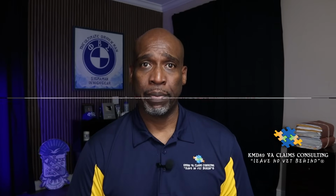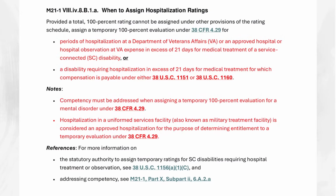Slide number 1. Here in slide number 1, I'm taking you to the M21-1, okay? But I want to remind everybody, as I go through these slides, I did not copy the entire M21-1. Some of these were really long, but I made sure I copied some of the most important parts, okay? So this M21-1 covers hospitalization under 38 CFR 4.29, also known as paragraph 29.